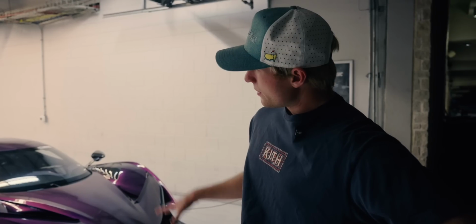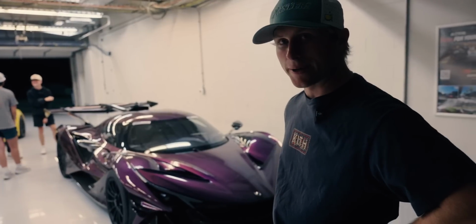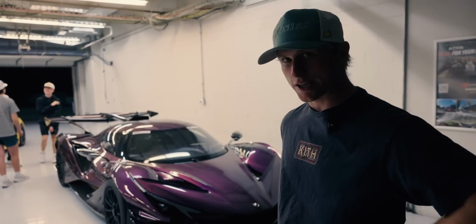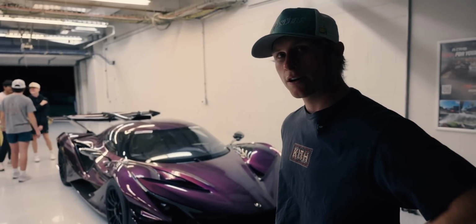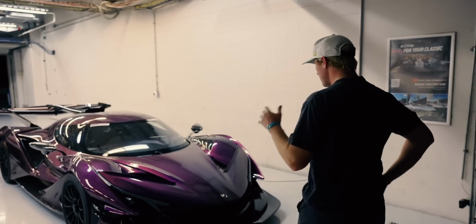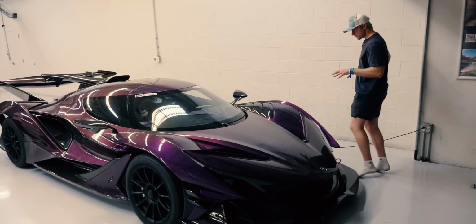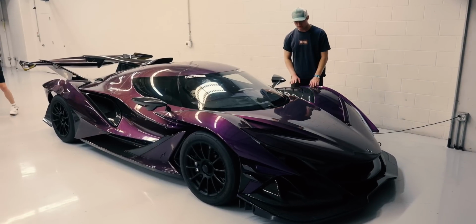Today, we drove a 2023 Apollo Intensa Emozione, and it took everything out of me. It was a very long day, as you're gonna see, from fixing the car to driving the shit out of her. And she did great. So a little bit about this car. Obviously it's the purple to purple carbon fade. This one specifically being the last one delivered.